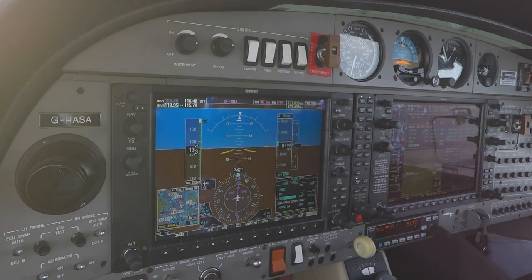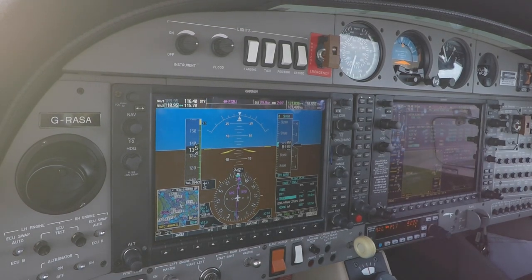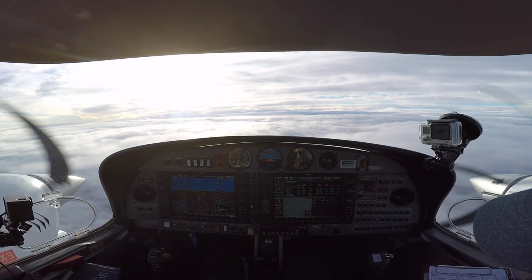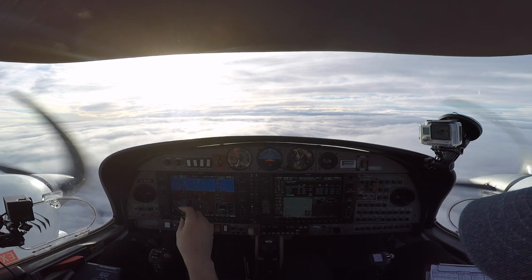Hello, 29 Charlie Golf, climbing level 1. We're not currently. 29 Charlie Golf, hello, climb flight level 150. Not too late. Climb flight level 150, 29 Charlie Golf. Turkey 7-0 till November, turn right 10 degrees. Sorry, Turkey 3-0 till November, turn right 10 degrees.